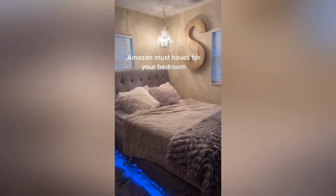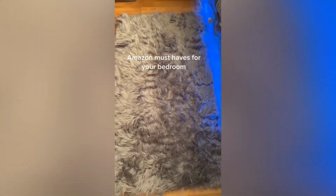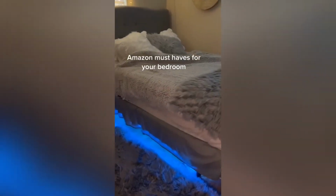Amazon must-haves for your bedroom. This gray furry rug. These LED lights for underneath your bed. This galaxy nightlight.